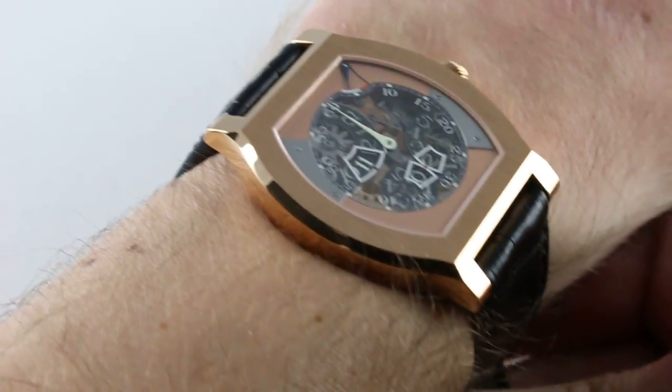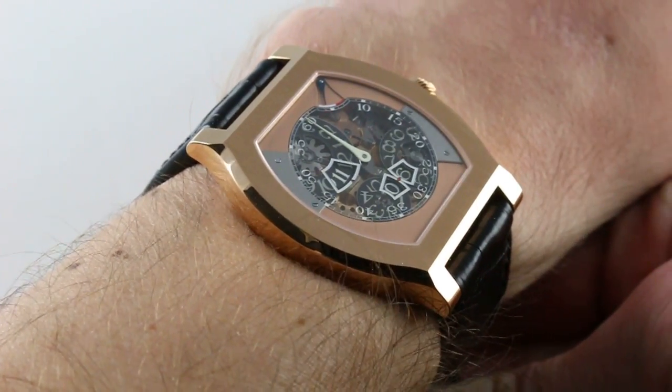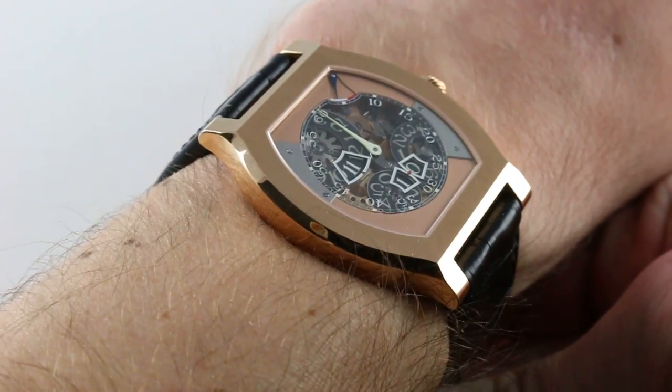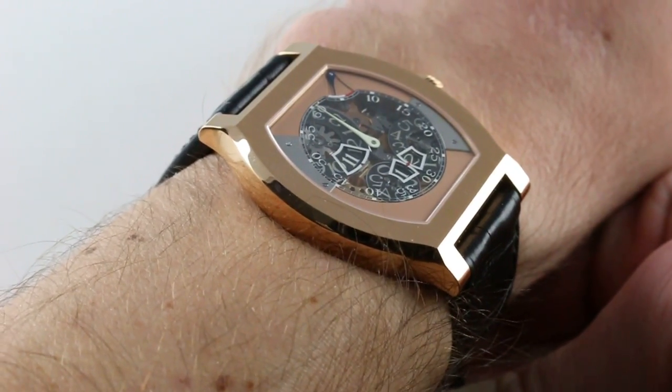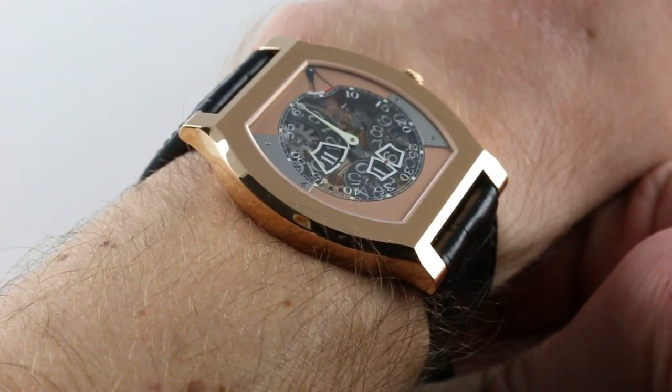Now back on the wrist, let's talk a little bit about the fit and the feel. The first of the Vagabondage series came out in 2005, and it was related to the anniversary of the founding of Antiquorum. Now, it was a sort of confluence of that occasion and a leftover movement from FP Journe's days as a movement engineer for other companies.